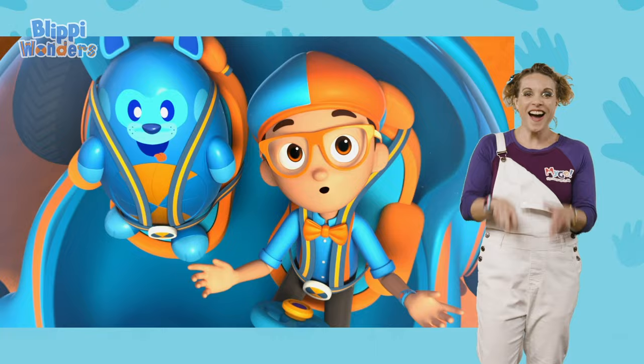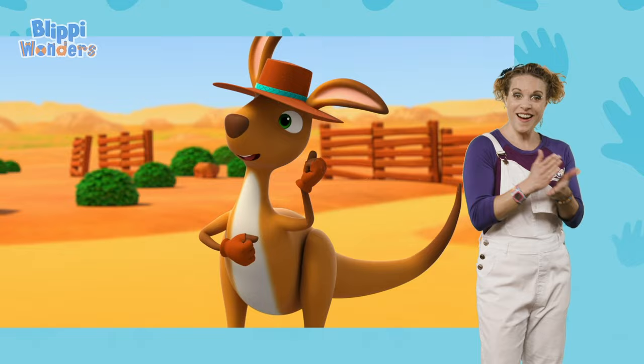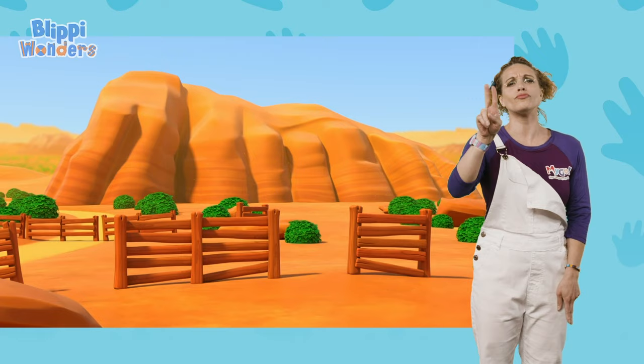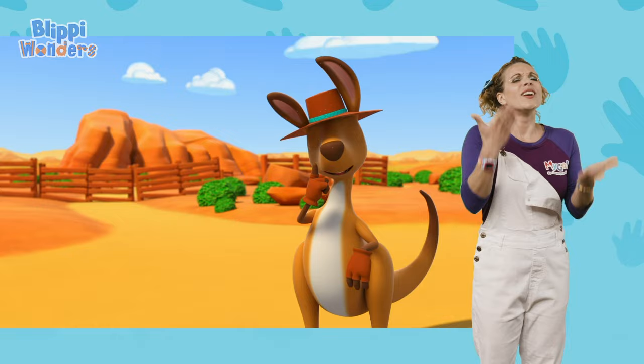Whoa! Rooney's hopping pretty high and super fast! Ah, you're pretty fast yourself! You up for a little race, Blippi? Sounds fun! All right! Let's race around that big sandstone rock down there. We call it Uluru, or Ayers Rock. It's the heart of Australia! Whoa! So cool! And the first back here wins! You're on, Rooney! By the way, there may be a fence or two in the way. Good to know!